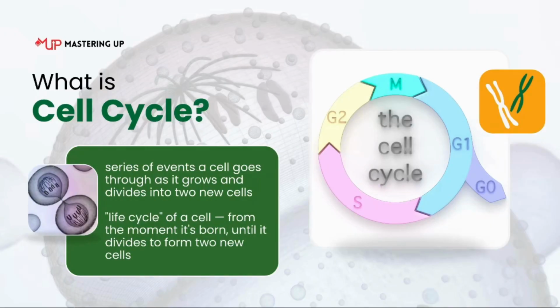Now, what is the cell cycle? The cell cycle is the series of events that a cell goes through as it grows, prepares to divide, and then divides into two new cells. It's basically the cell's life plan, helping it do important jobs like repairing tissues, helping you grow, or replacing old cells. It ensures that each new cell has exactly the same genetic material, or the DNA, as the original one, so your body stays healthy and balanced.